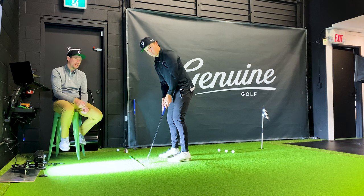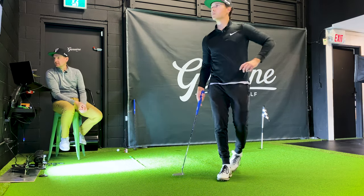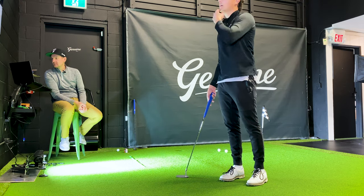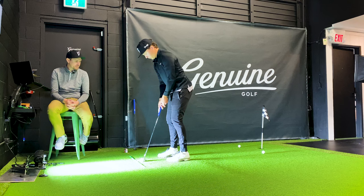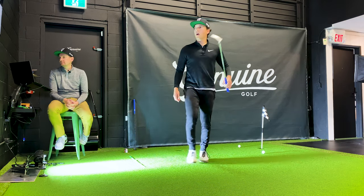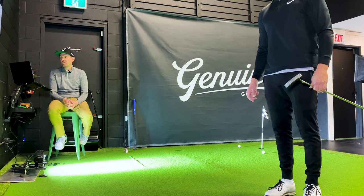Bang on the money when it came to your points there. That was good. And there's my face angle at blue. Acceleration, no. Get in the hole. I don't mind it. Okay.